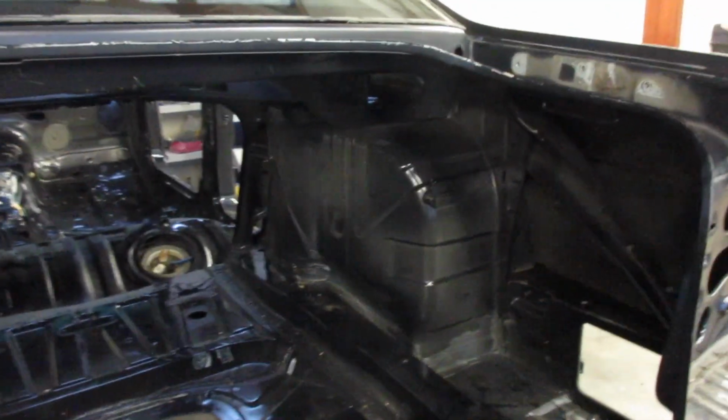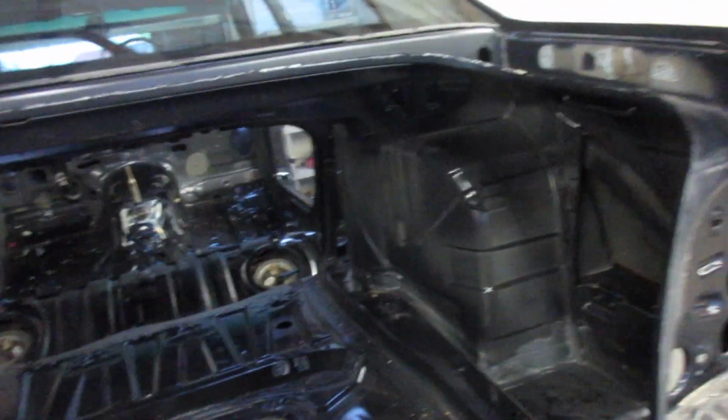But everything in the trunk came apart today. The battery box was here this morning. There was still some wiring over here. Everything was in place over here. All of that is now gone. Even the latch, that was the last thing that we took off, my dad took off.